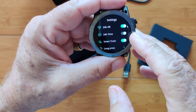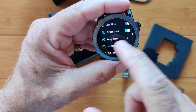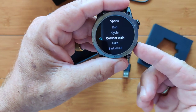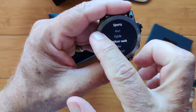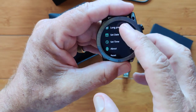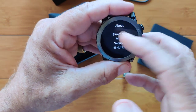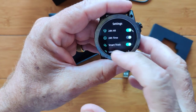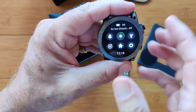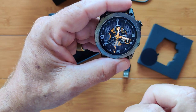24-hour heart rate, 24 or 12-hour time, a smart track, which will automatically detect when you're exercising, whatever you want to program the bottom button to be for your exercise of choice, the different languages, you can set the date and time. Of course, it'll pick that up from your phone. About the device, your Bluetooth information, then you can reset or shut down.